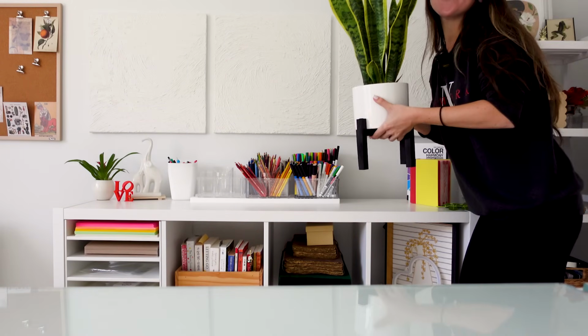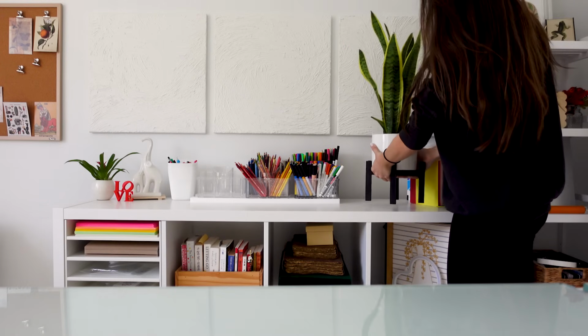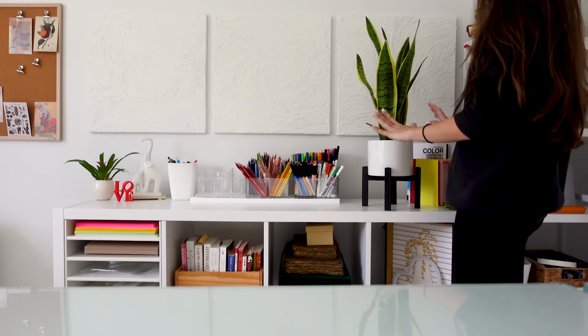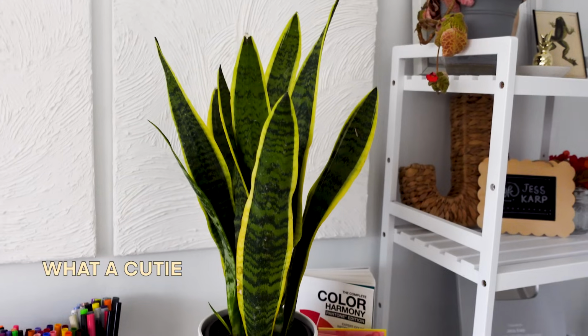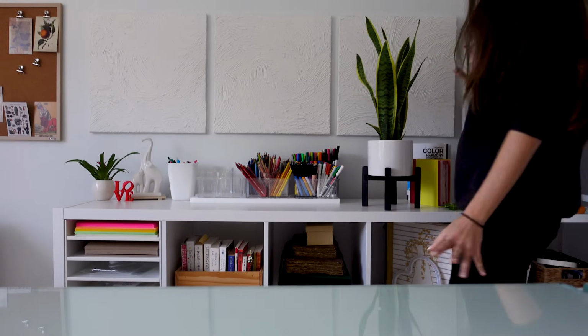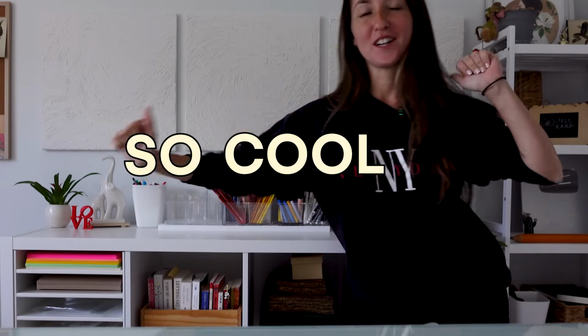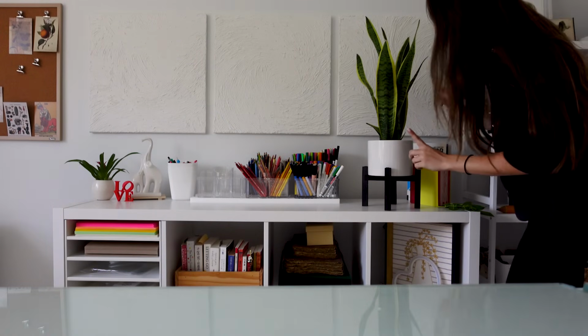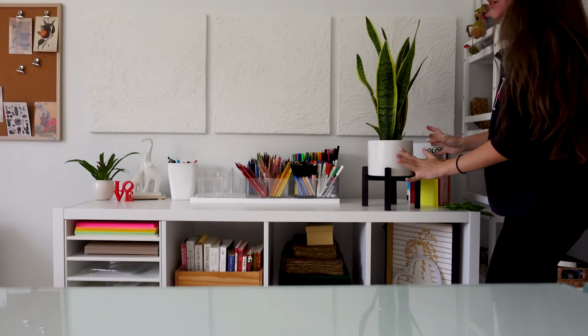Welcoming some new babies to the studio. I've wanted a snake plant for so long, and I think this one is just so beautiful. I don't know if it's gonna stand here yet. I love the way this wall is coming together, and it's gonna be so cool for when I film in front of this table, but I think I'll put him here for now.